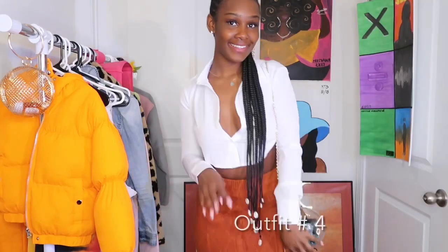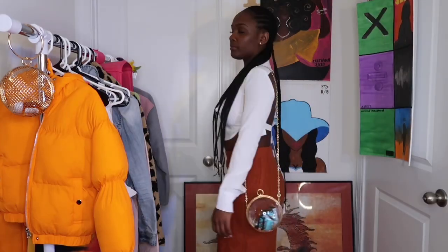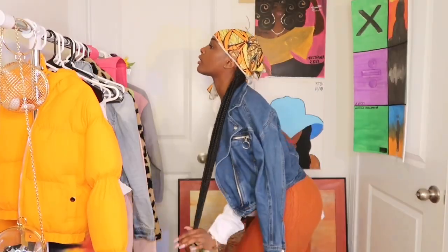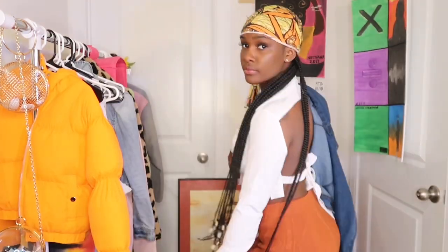This is outfit number four. I love it together so much. The top is from actually AliExpress in a size small, and that skirt is from Fashion Nova in a size small, and I paired it with that jacket that I got from Shein, and that scarf that I got from the beauty supply store is so cute.